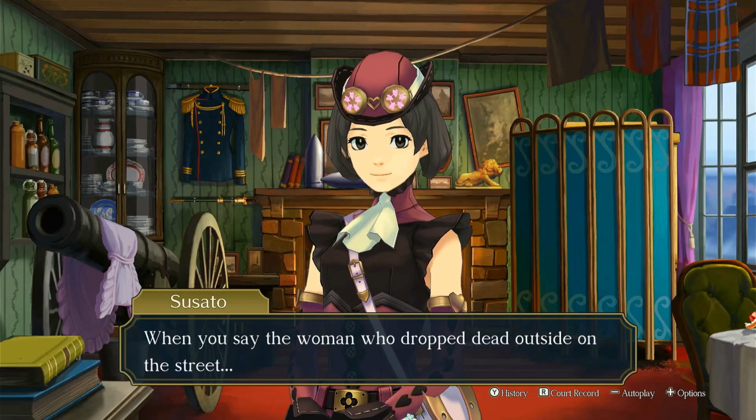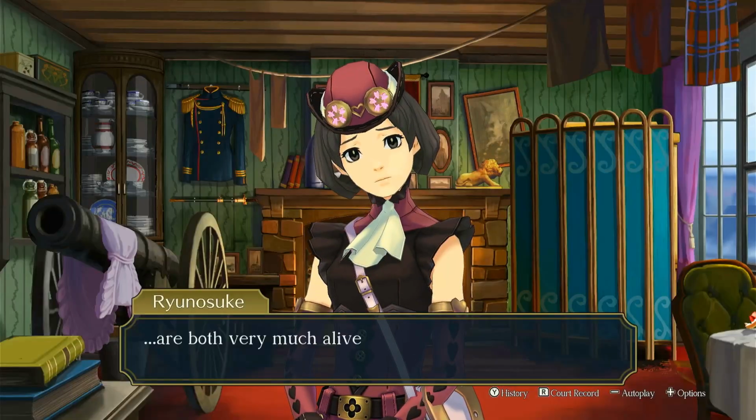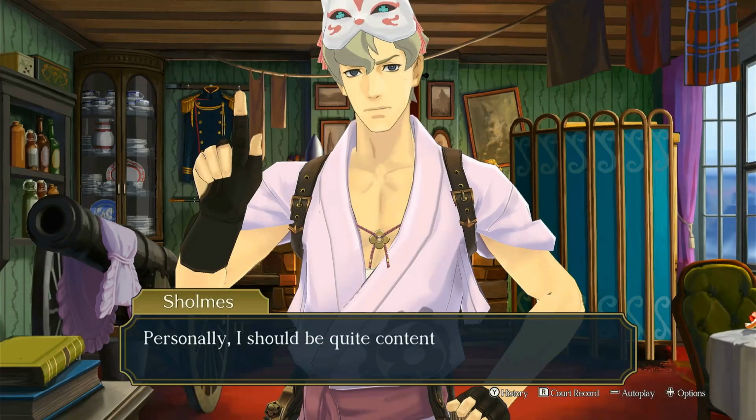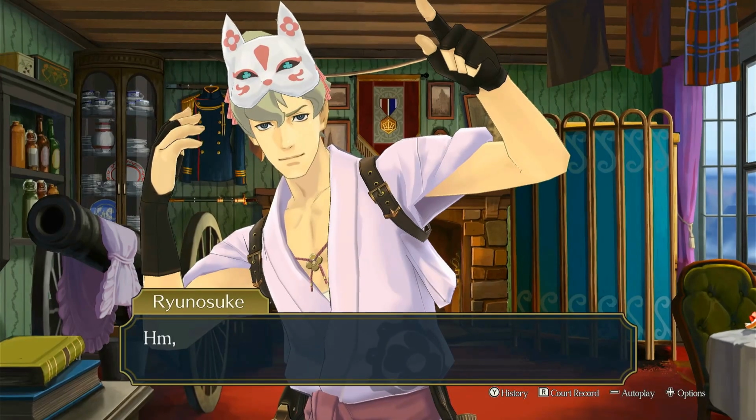When you say the woman who dropped dead outside on the street, do you mean Miss Green? Because Miss Green, who was stabbed by the knife, and Mr. Champier, who was poisoned last night, are both very much alive still. Yes, well, so is that blasted convict's curse, it seems. Personally, I should be quite content with such lodgings. A bath, a toilet, a fireplace, a fascinating history? Why, it sounds like the lap of luxury.